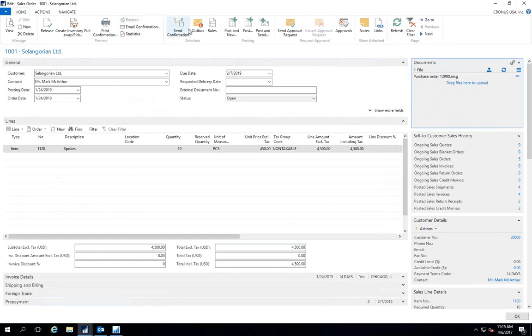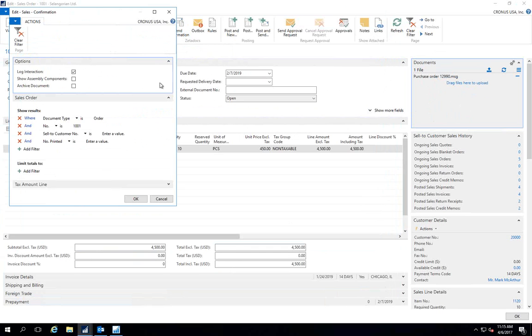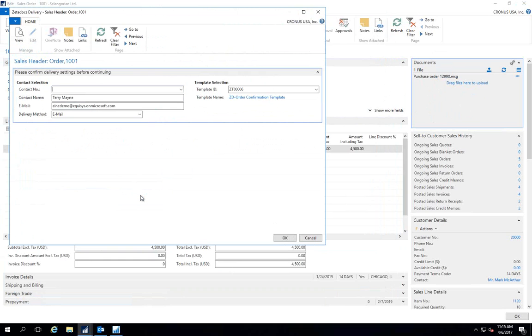As you see in the upper ribbon, we've got a send confirmation. All a user will need to do is simply click on the send order confirmation, and the system is actually going to look at the customer card to determine how we want to deliver this report. So you can go into the customer card and specify rules based on your various customers. You can even specify rules based on the report type, so that order confirmations will go to one individual within an organization and statements will go to another. So I'm going to go ahead and send out this order confirmation.